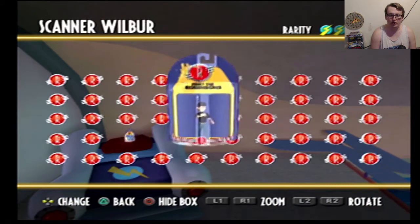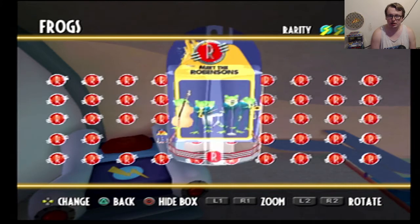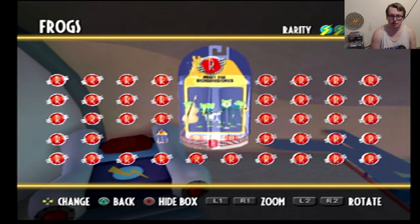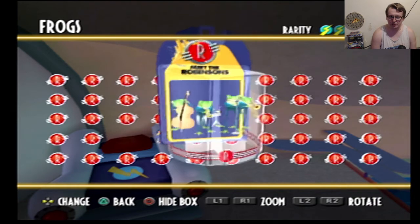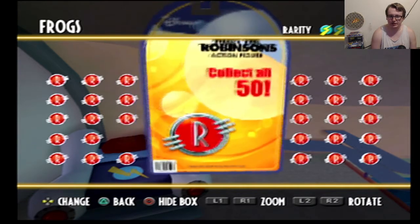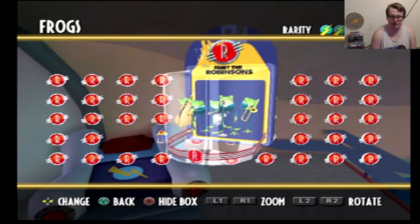Ooh, we got the... Oh my gosh, look at that! Look at that, how do I... Zoom. Oh, well, look at that. Oh, nope. Hold on. Rarity. Oh, you can hide the box. Why can you not rotate? Oh, look at that. That's kind of cool. Collect all 50. That's the most interesting thing about this game is the action figure aspect of it.